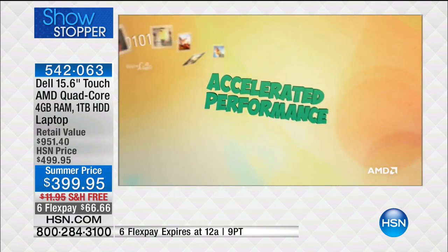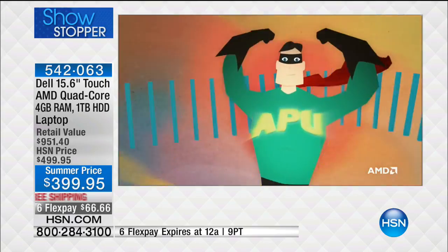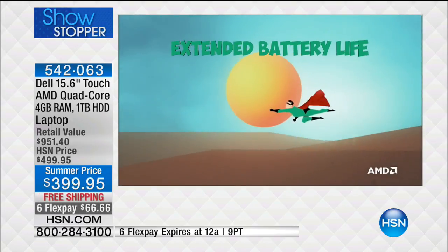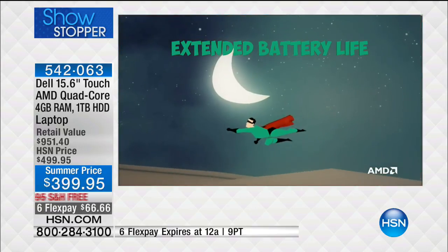Well, AMD has combined them, creating something called an APU, which speeds up your computer and extends your battery life because now it's more energy efficient. It's what AMD calls all-day battery. It's incredible because traditionally with batteries, you're lucky to get an hour and a half to 2 hours of active use. This now has up to 5 hours of active use because you have that extended battery life.